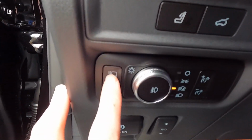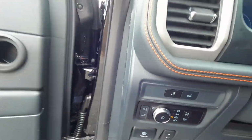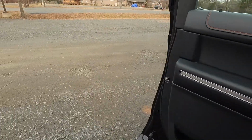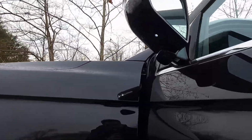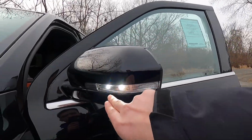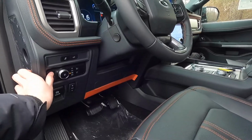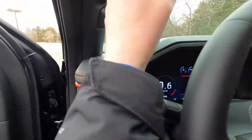So over here, this is your driver's side light. So if I press on that, the driver's side light will turn on, which is located at the bottom of your mirror, which is right there, as well as these lights are on as well. So that is your zone lighting stuff. I'll show you guys the entire zone lighting here in a minute, but I wanted to point that out first. Let's step into the interior.